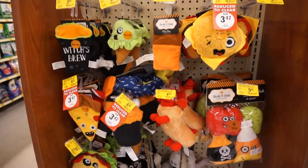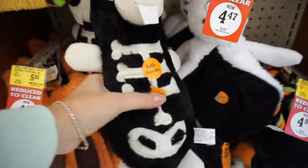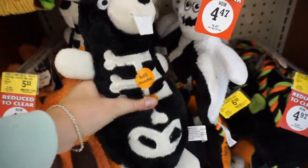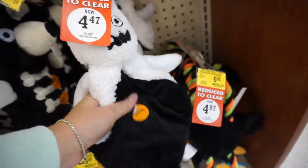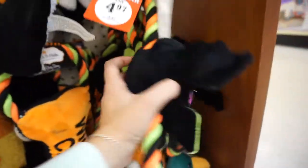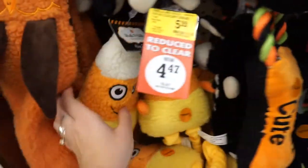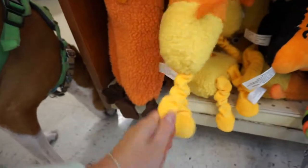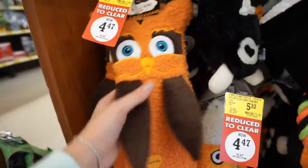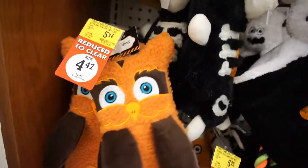They also have some Halloween-themed toys for your dogs, like this skeleton dog making sounds. They also have ghosts with crinkling sounds, bones, bats, candy corn, squeaky toy, squeaky and stretchy toy, and what's this? I don't think that's a Halloween, I think it's just an owl.